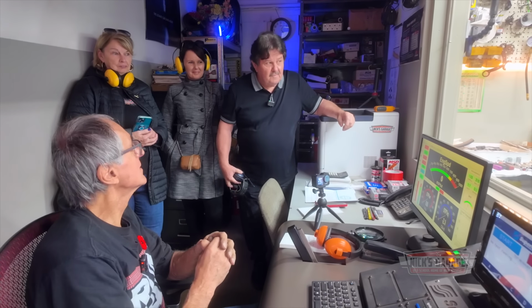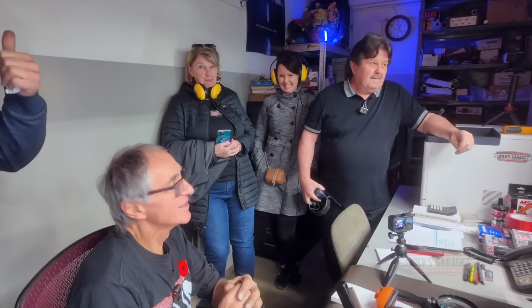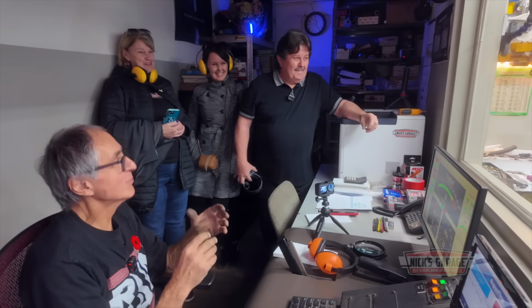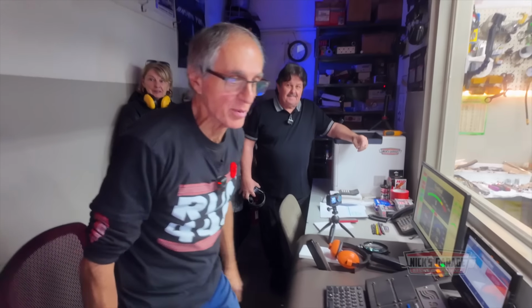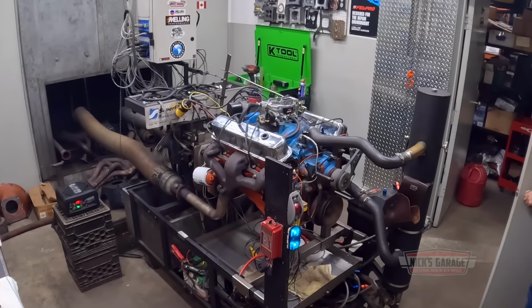But it runs pretty good for a motor that came out of a barn. It does run good. Maybe the coil dried up or something, I don't know. Anyways, I'm just going to advance the timing a couple of degrees, and then we'll make another test. All right, here we go. Looks pretty good.